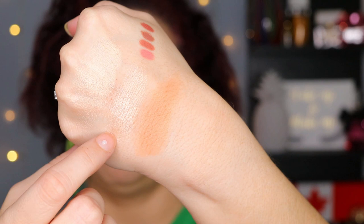So from top to bottom, the first one is the shade Share, followed by Sugar and Spice. Nude is next, and then the one on the bottom is Peachy Keen. In terms of the actual application, these are just like pencil lip liners, and then you do sharpen them, so they're not retractable, but they're incredibly creamy without being slippery.